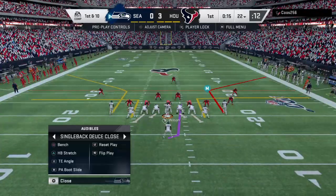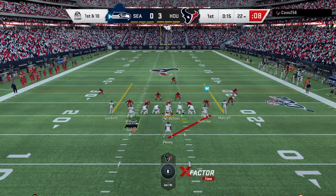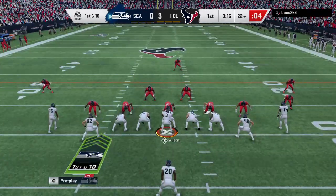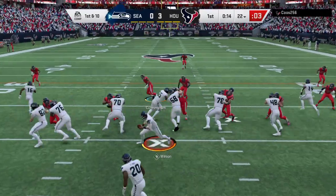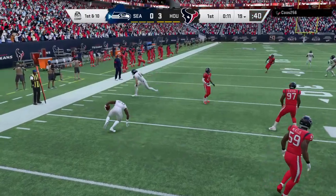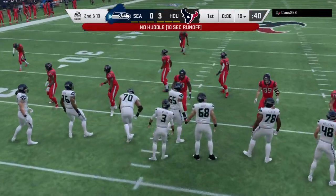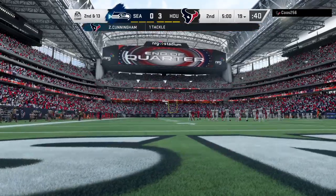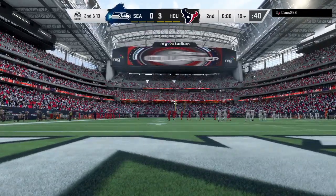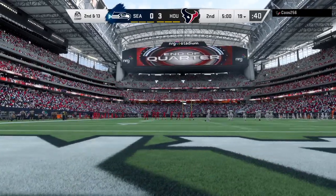Wilson, the Seahawks take over now, first and 10 at their own 22. Here's Rashad Penny, first carry for the former San Diego State Aztec. And there is nowhere for him to cut back as he's taken down in the backfield. 3-0 after one on EA Sports. Seahawks, nothing.